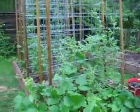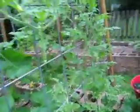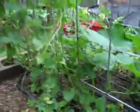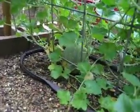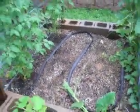Then we have our melons. The front set up here are watermelons, and ooh, looks like we might have one right here. This is a watermelon. Then back here we have our cantaloupe, and I have to show you, there you can kind of see the little cantaloupe back there. This spot is open right now. We planted some Brussels sprouts a few days ago, and hopefully they come up.